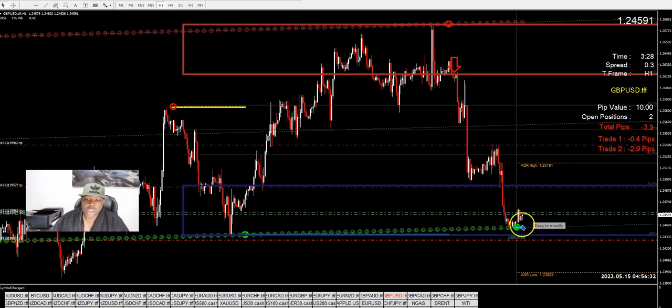Okay, but look at how close this is to the support level. Therefore, the closer to the support level, the more comfortable I feel, because I can reduce my exposure in the trade because my stop loss isn't too far away from the base.